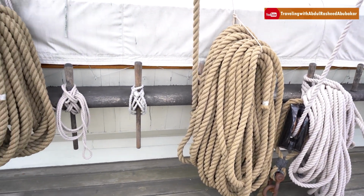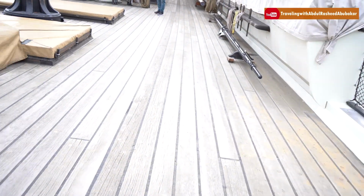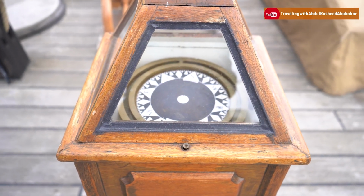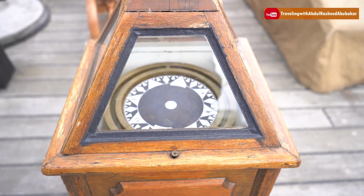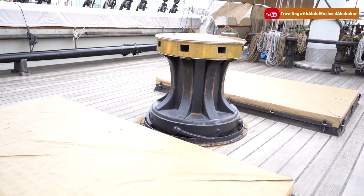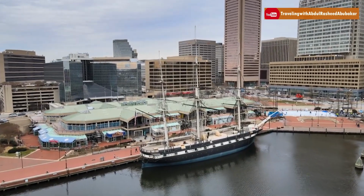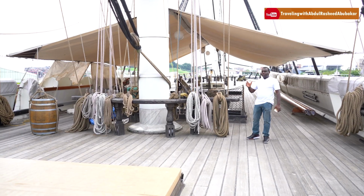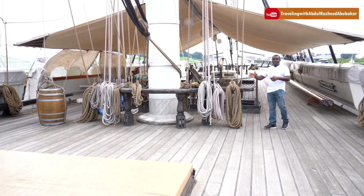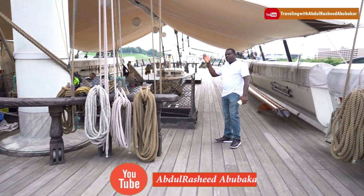over 1 million slaves from Africa to America, to Europe, and to the Caribbean. A lot of people are wondering, how was that possible? This is the ship that the United States Congress passed a law for when the slave trade was outlawed. This ship was used by the US Navy to intercept other ships that were carrying slaves from the continent.